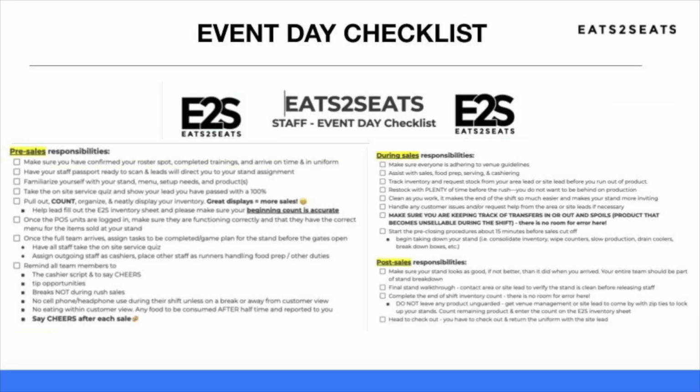Next, let's review our event day checklist. Your pre-sales responsibilities include making sure you've confirmed your roster spot on your staff app, having your staff passport ready to scan for your site lead at check-in, familiarizing yourself with your stand, menu, setup needs, and product items, taking the on-site service quiz and showing your lead you've passed with 100%, helping your stand lead count inventory, making sure your point of sale systems are working, and once the full team arrives, assigning tasks to everybody to make sure we're being as efficient as possible throughout the shift.